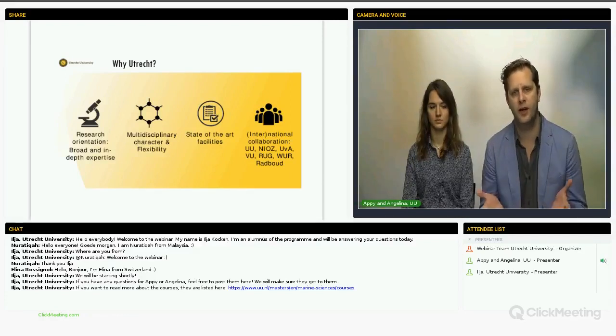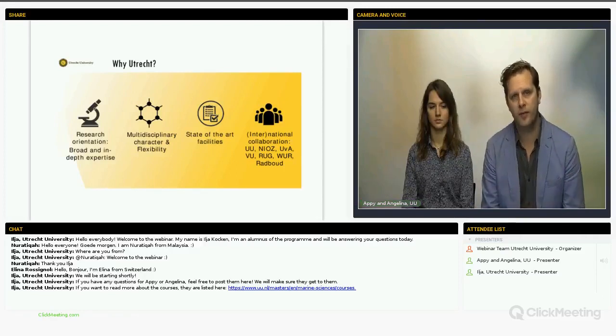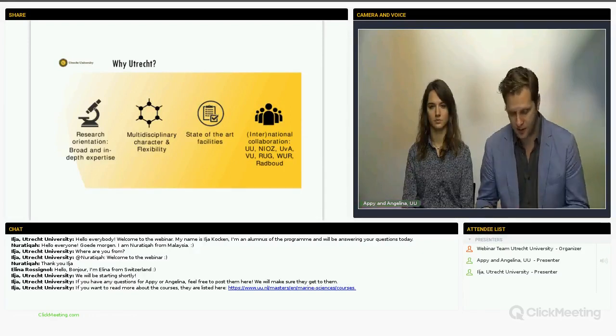So as I said already, you can collaborate within the Netherlands at different universities, but all of the professors here at the university have really big international networks, including in the United States, but also multiple countries in Europe and Asia and Australia. So there's lots of opportunities here to really get to the top during your master's program.